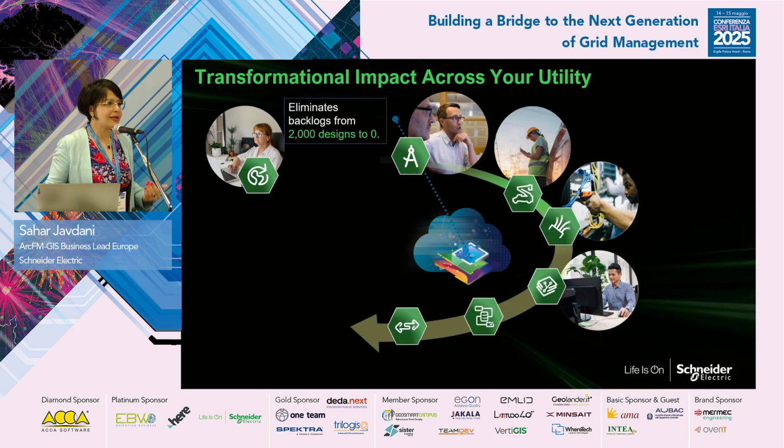We said ArcFM can bring you savings. We have seen in utilities the backlog move from 2,000 to 0. Do you know what this backlog in utilities is? Those are the stacks of work edits they have on their table that they have to integrate into the system. From 2,000 to 0, and this is about 500 kilo euros in one of the utilities, leading to 500 kilo euros saving.